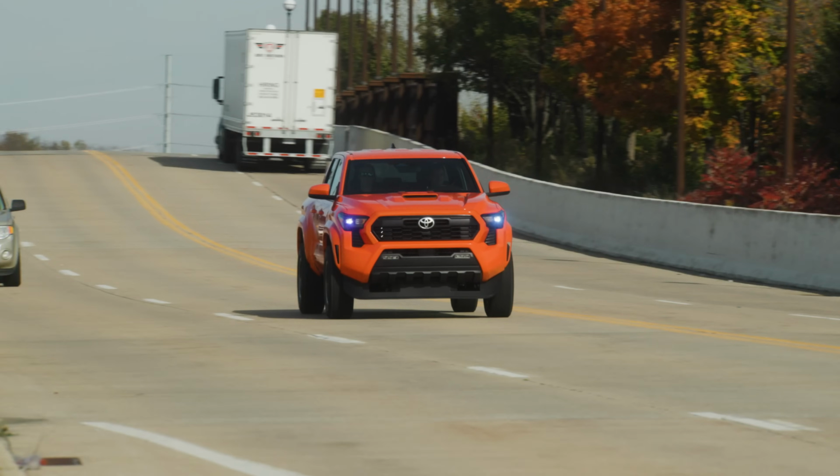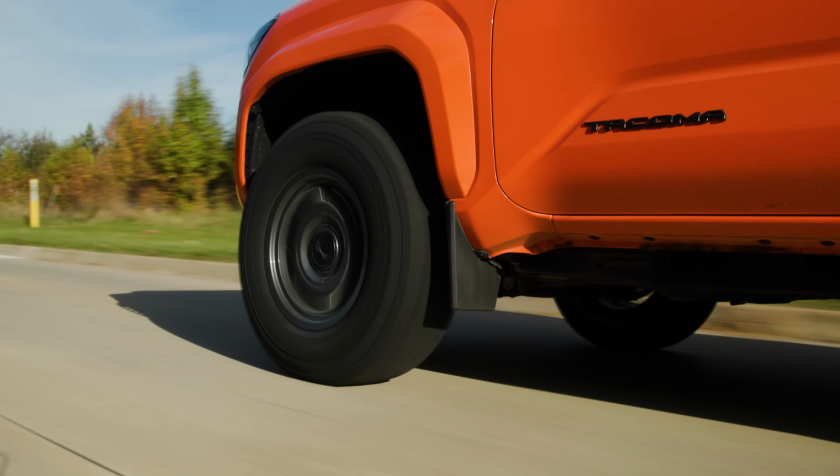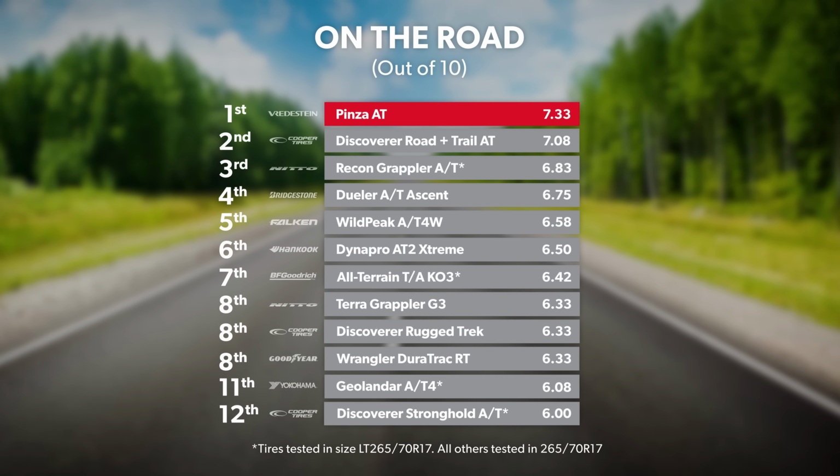Right. With the mix of all terrain categories as well as load ranges, there was bound to be differences on the road. The Vredestein Pinza AT and Cooper Discoverer Road Plus Trail AT delivered road manners well suited to their on-road focused all-terrain category. Nitto's off-road all-terrain Recon Grappler AT was a solid third, thanks to its crisp steering, competitive noise, and only a mild reduction in ride quality despite being one of the LT tires.